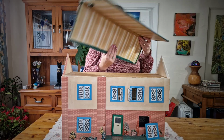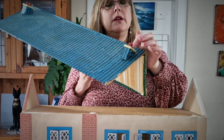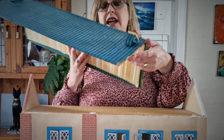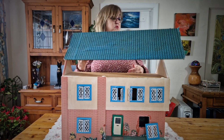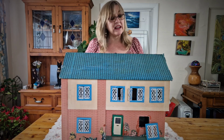The chimneys are little rolls of metal for the little chimney stacks there. So probably the chimneys would go on the back of the house, do you think, or the front? I'm not sure really. Either way works probably, doesn't it? I'll put them on the back for now.